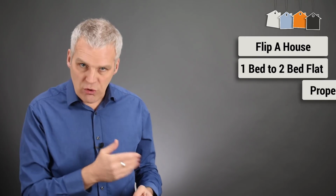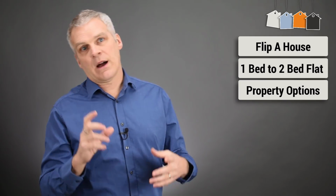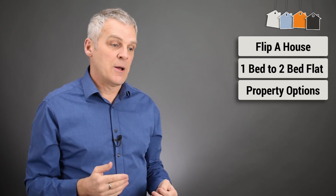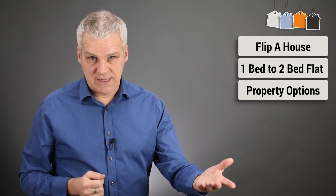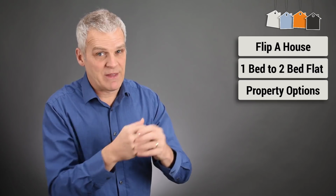Could you perhaps control a property using a property option and then add some real value? Now, if you're not aware what a property option is, very, very briefly, it's the ability to actually control a property. So you have the right to buy that property, but not the obligation to buy it. There's a lot more to it than that, but very, very briefly, that's what it is.